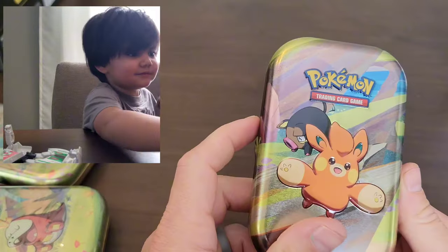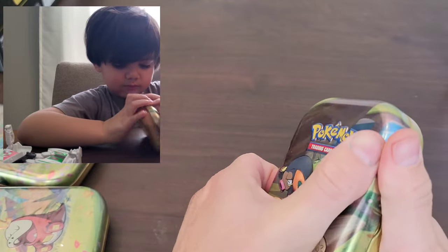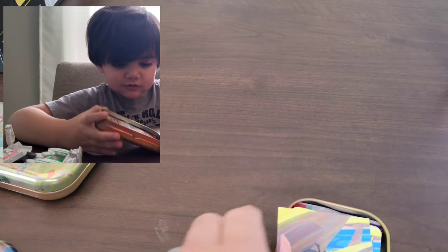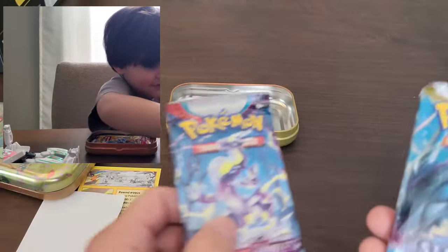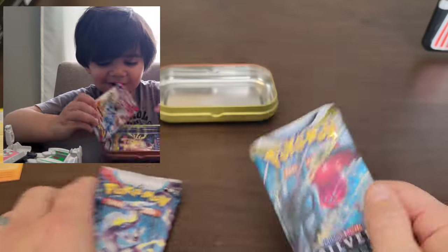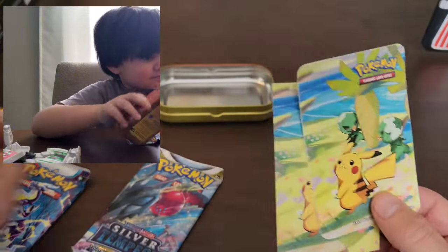While you open that, I'm going to go to the side. Zeke said I get this tin, and he gets the Pikachu tin. These are hard to open, aren't they? Let me help you. Oh, you got it. So these have Scarlet and Violet packs in them too. That's pretty neat. They got 1 Scarlet and Violet and 1 Silver Tempest. I'm pretty certain they're all going to be the same pack, and they all feature some artwork on each of them.